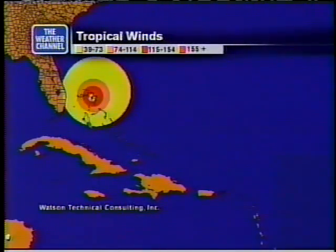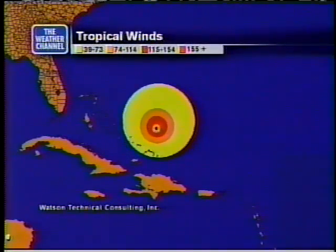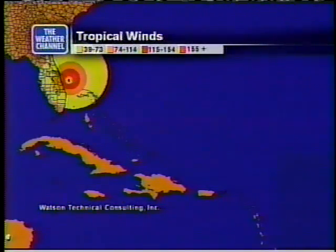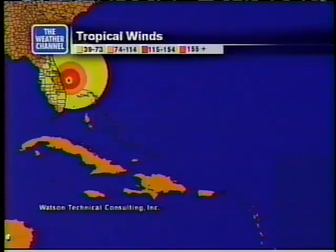Looking at our radius of maximum winds, the tropical storm force winds in yellow now are going out 290 miles, and the hurricane force winds are extending out 115 miles from the center. So it's quite a lot larger hurricane than Dennis was.